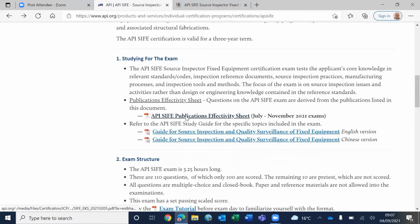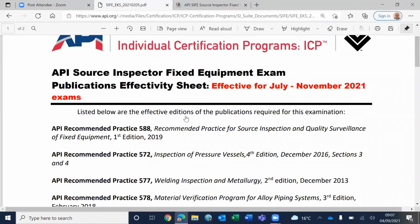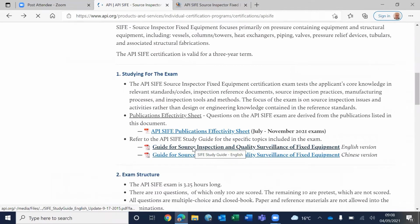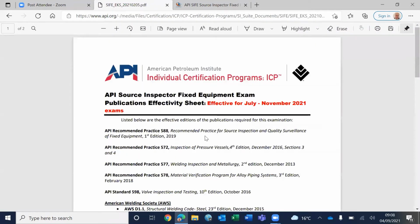Okay, let's go to the publication effectivity and see what's there. Having said that, they listed all these documents. You should know this API 588. This is a new recommended practice for source inspection. This was originally a guideline, which they are still also putting on their website here, source inspection. I'll go through this very shortly. Guide for source inspection, this is actually 588, recommended practice, and it's free at the moment, okay?